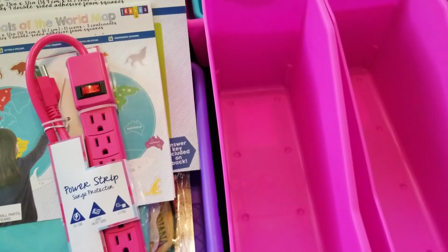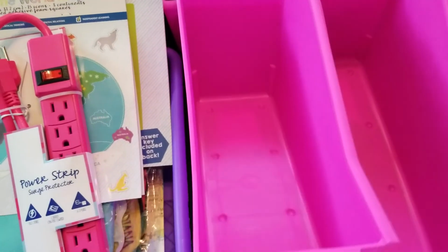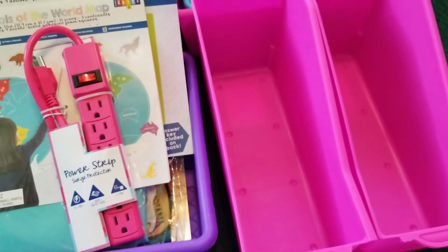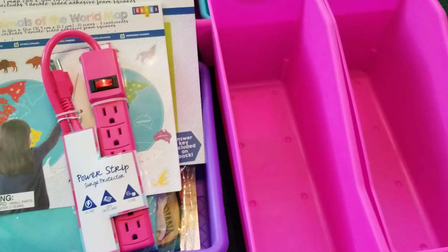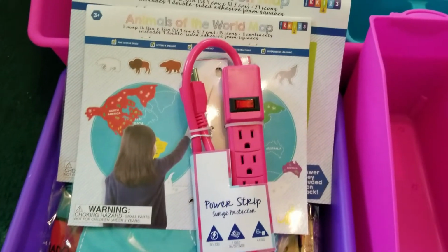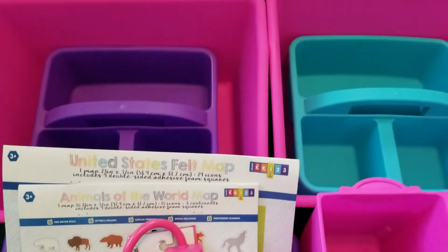So yes, I did splurge, but let me tell you, the quality of these book bins. I have a lot of book bins from the Dollar Tree. The problem was they were not the color I wanted, so I spent $3 on these. Again, all of these were $3, so I splurged, but you know what? The kids are going to have an amazing school year, so I'm really excited.